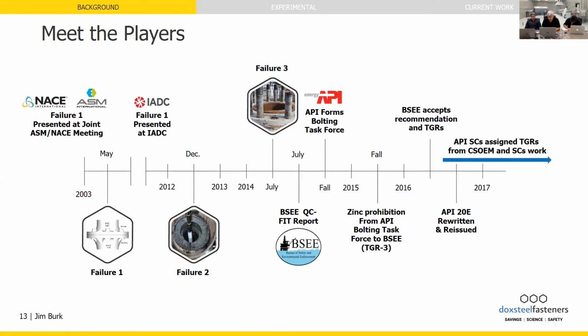So BSEE put together this QFIT report, and I believe there's over 14 failures in there that are summarized that are both in the Gulf. There are 5 in the Gulf with carbon steel and 1 with a CRA, and the rest are around the world. They're similar failures to failures 1, 2, and 3 in the sense that they're hydrogen embrittlement failures.